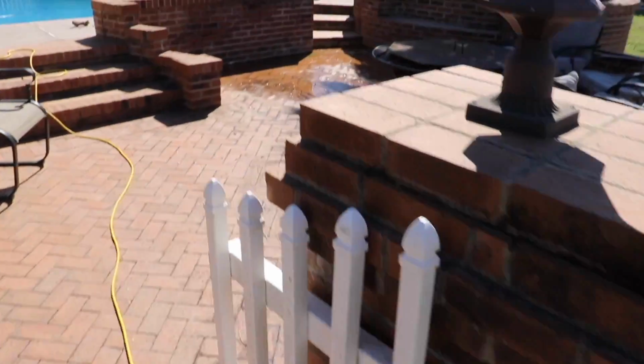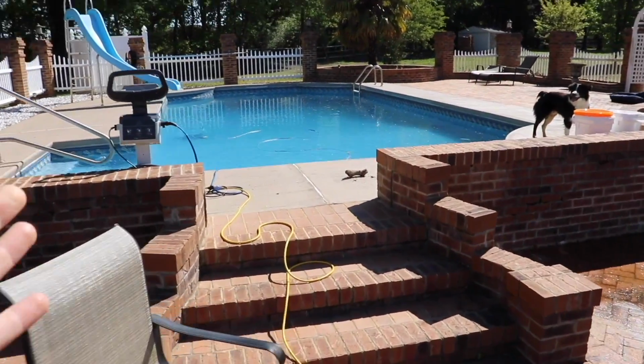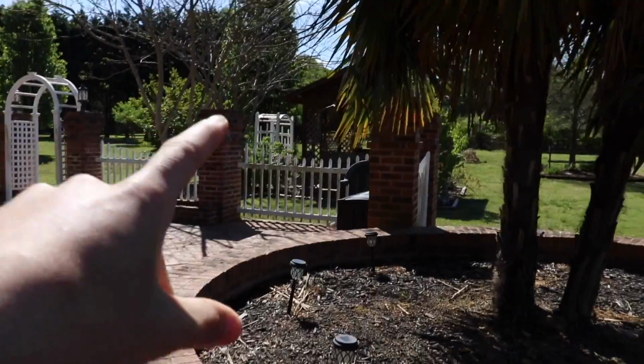B pretty much power washed his whole little sidewalk right here in his little patio that leads into the house. I don't know, I'll show you real quick. He's got a freaking dope backyard that comes down to his pool, and that water tastes good. He's got the gazebo right there.